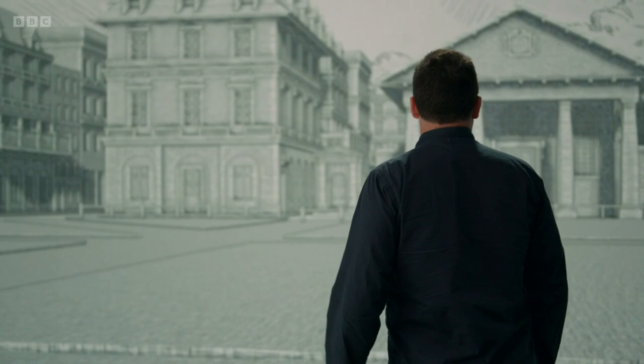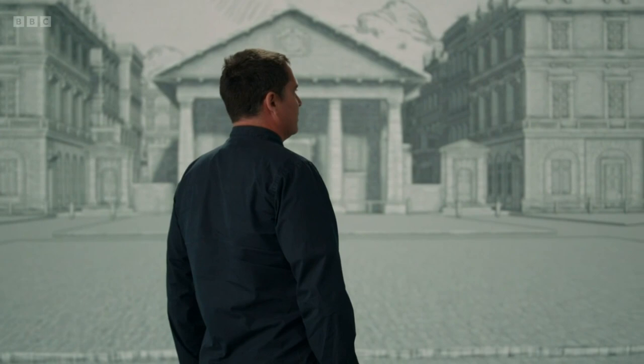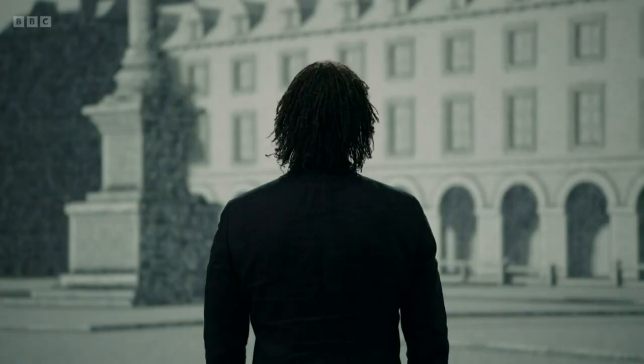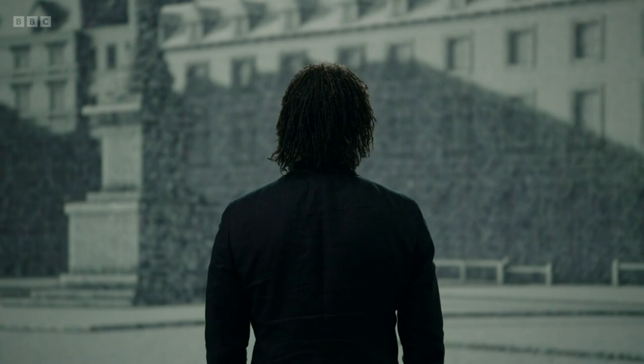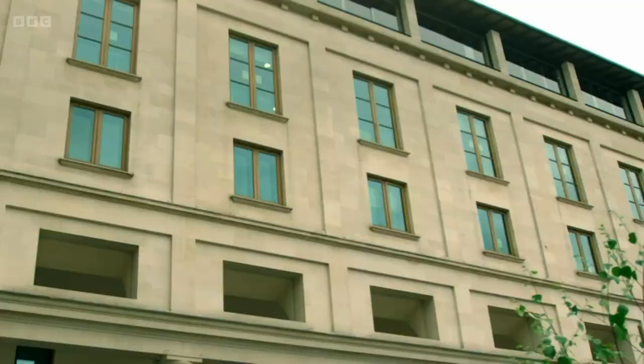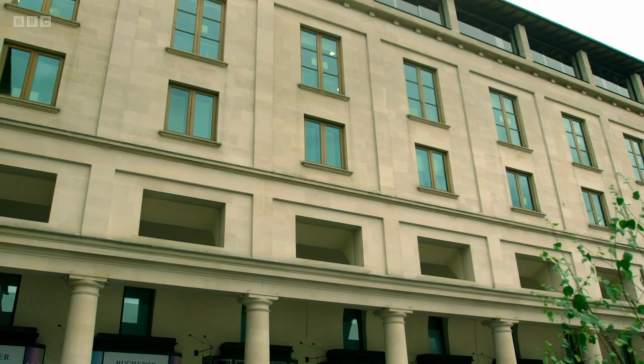Ah, it's so beautiful, isn't it? Gosh, the sense of space is extraordinary. I mean, you can just feel what it would be like to walk across the Piazza. You could almost hear the sounds, hear the city. Despite the fact that this building looks completely uniform, it's actually divided up into individual houses. So there's also a sense in the design that the city needs to be a place of order.